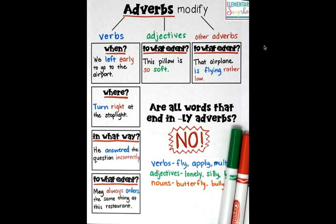And we also talked about that some adverbs end in ly. But not all adverbs end in ly. Okay, we have those words like fly, which ends in ly, but that's a verb. So we want to ask the questions: when is the verb happening? Where is the verb happening? In what way is the verb happening? And to what extent is the verb happening? To what extent is the adjective happening? And same thing with other adverbs.